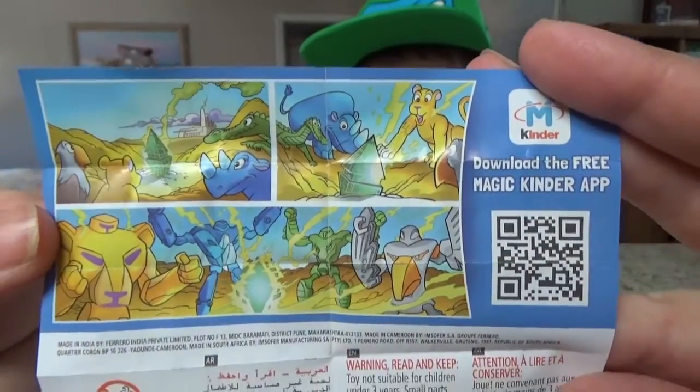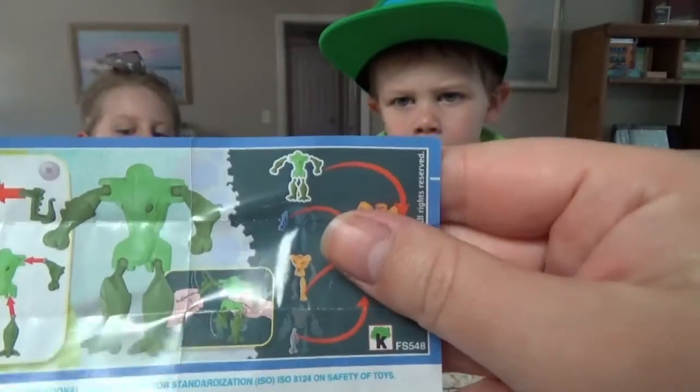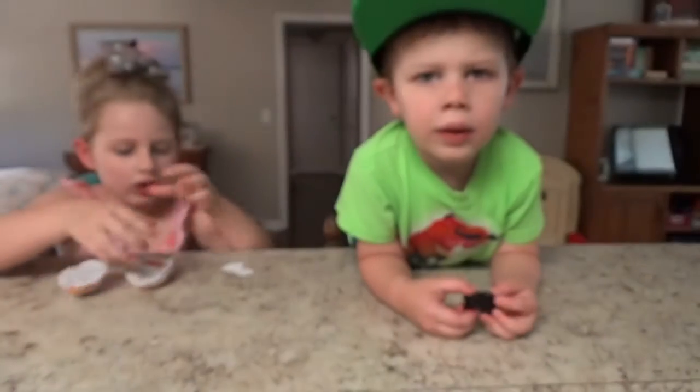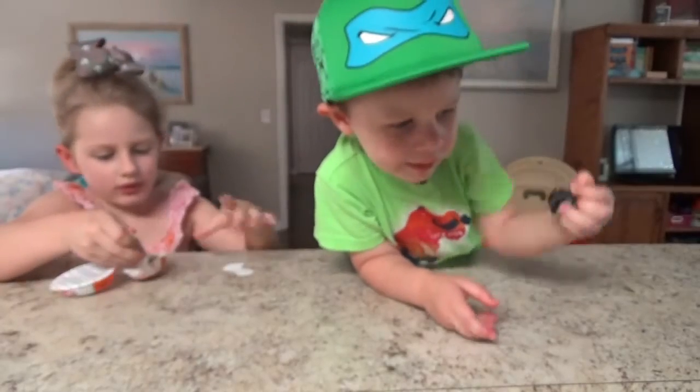Yep, it's definitely a dinosaur. And, oh, maybe not. It's like a dinosaur man. All right, let's put it together. Oh, a car? A car.